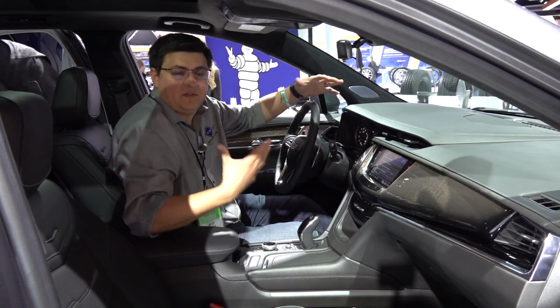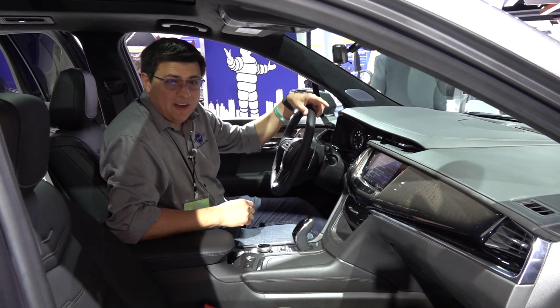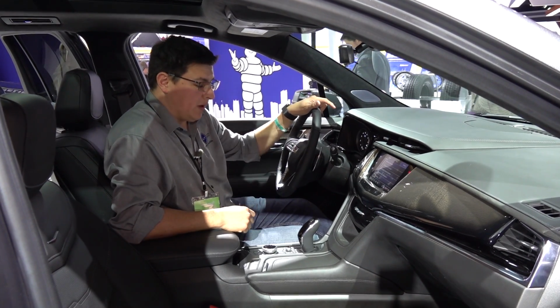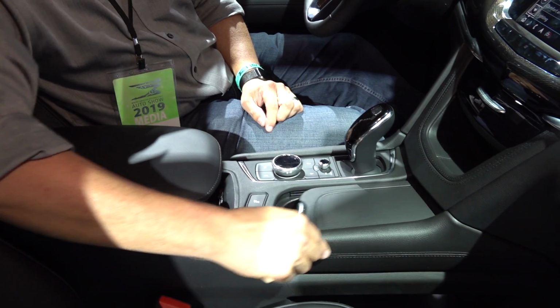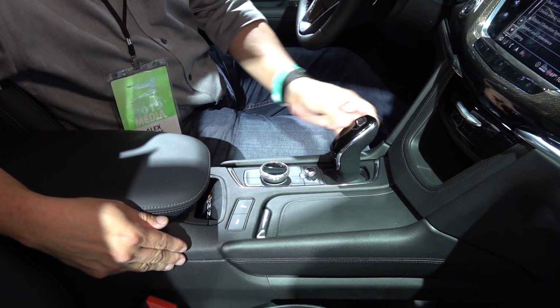Stitched dashboard up top, a lot of suede accents. This interior definitely feels premium. I actually think that this model right here definitely looks more premium than what we find in the Acura MDX. Now that's not too unexpected because this is probably going to be more expensive than that Acura as well. We get the latest version of Cadillac's Q infotainment software with their control knob now here in the center console.